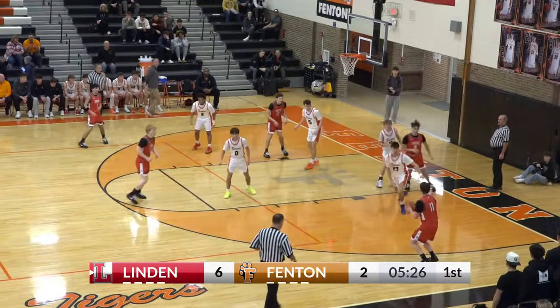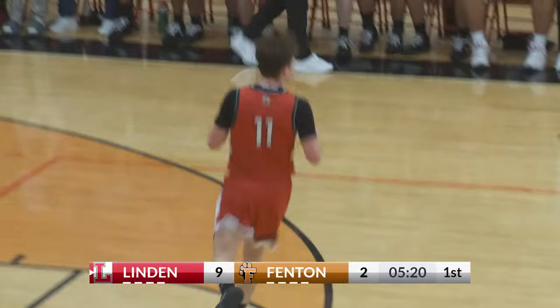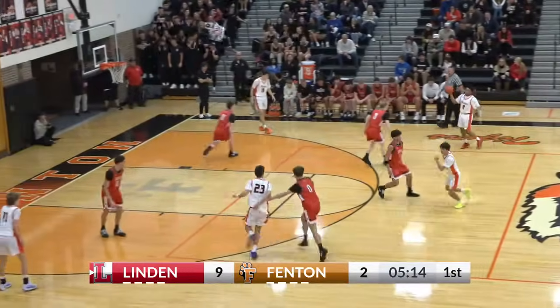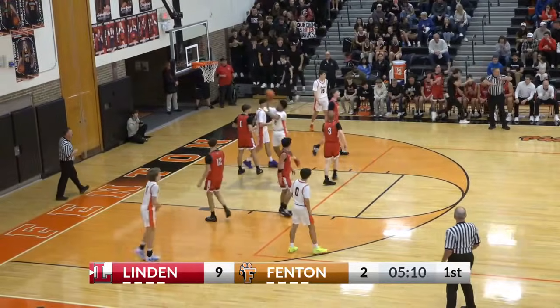Linden working it, dishing it from 3. Yes, Linden Jones. Textbook drive and kick. Tried to pinch, but you don't pinch when the shot is that close. Eagles clapping their hands on defense. You can feel the energy out of Linden right now.